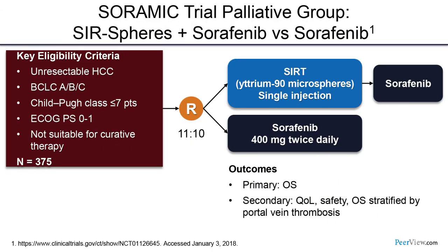We are awaiting the results of the ceramic study, which is still ongoing, looking at SIRspheres plus sorafenib versus sorafenib, with overall survival as the primary outcome. And this is an important kind of marriage approach, where a local therapy plus a systemic therapy might probably benefit the patients with local disease, rather than trying to make one fight against the other.